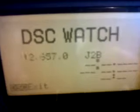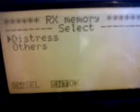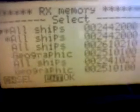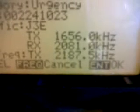If I now press that and go to others, safety at sea messages that have come through recently, and press enter again, there is a list. All ships, a geographic location, all ships. I can switch down the list like that and choose a position, say there, all ships, enter it, and the category of that, urgency, all ships. And the frequency that it was transmitted, they wish you to transmit on, you can go straight to 2081 to listen to the traffic message.